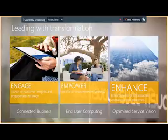Finally, we have our optimized service division, which focuses on enhancement of infrastructure, operations and processes. So if you think about data center transformation, and whether this is on-premise, hybrid or moving straight out to the cloud, we'll help you determine what's going to be the most suitable application delivery model for you.